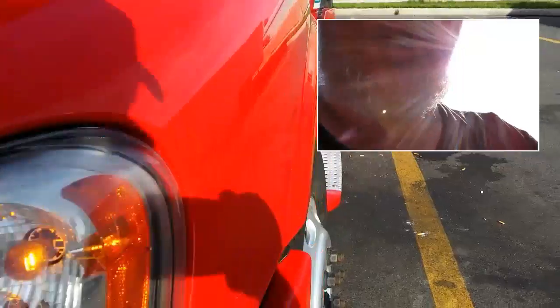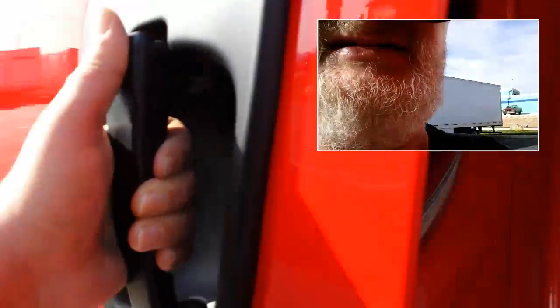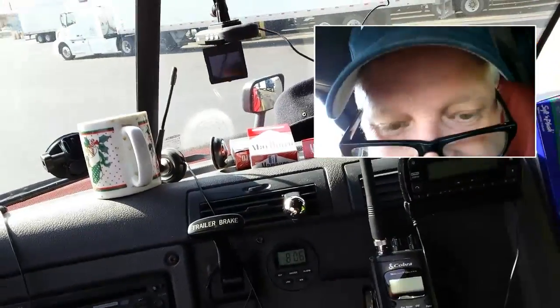Well, we're going to shut the truck off real quick. Watch out, boys. Oh, I was going to show you guys something. Okay, anyway, this is how I check my brake lights. I've got a logbook here that's got a handle on it. You see? I use my logbook. I hold down my trailer brake.